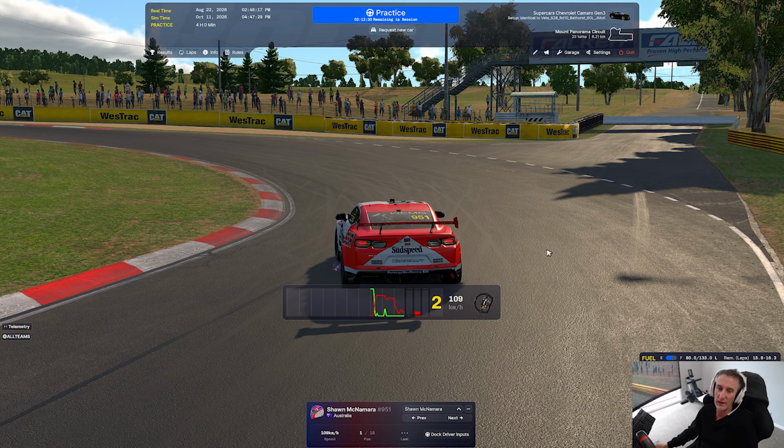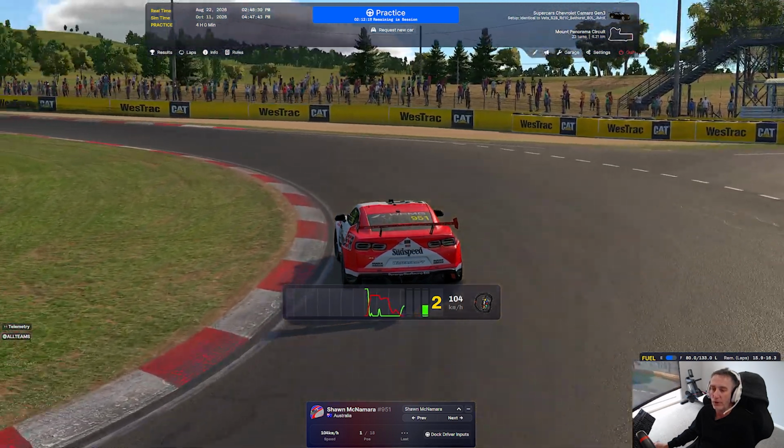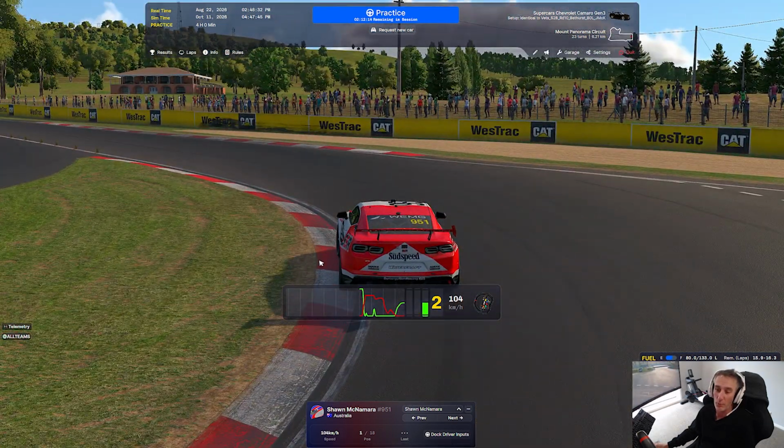If you're a bit high here, it ain't going to work. If you're a bit narrow, it grips up really early and it stuffs you. You get up on the curb a lot, but it just throws the exit. So nice on the throttle as early as you can. Grab a little bit of curb there. Grab more if you can. Just get that line right.